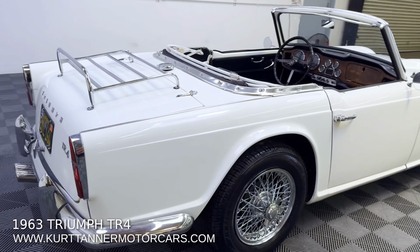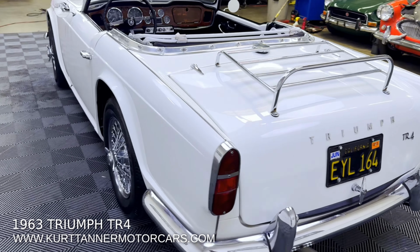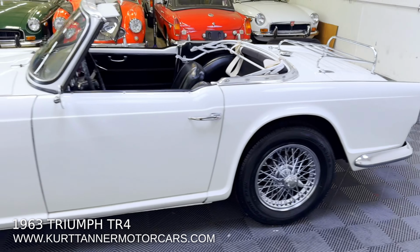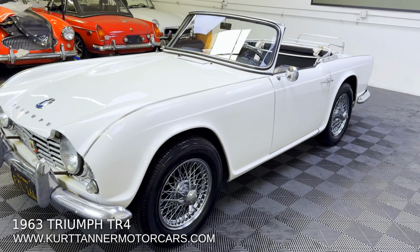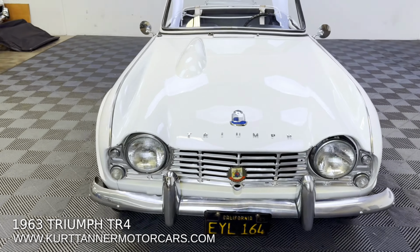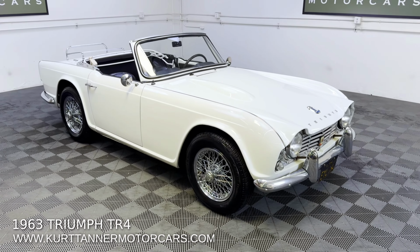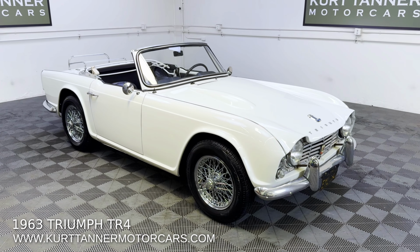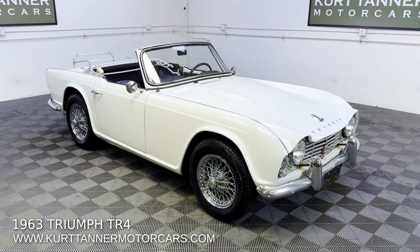and beautiful 1963 Triumph TR4 convertible, finished in this crisp spa white, black trim, 4-speed, brand new set of 60-spoke stainless wire wheels with radials. Excellent ground-up restoration. Documented body off the chassis. Black interior, black top, chrome luggage rack.